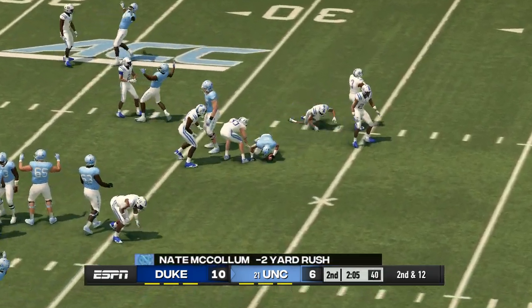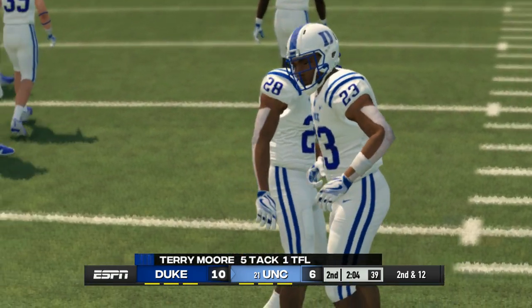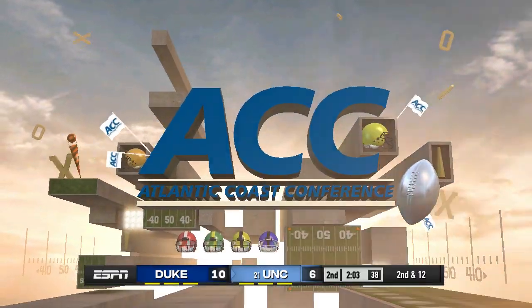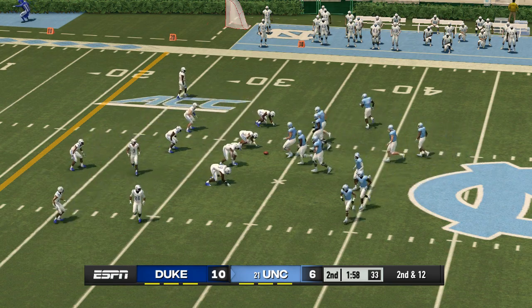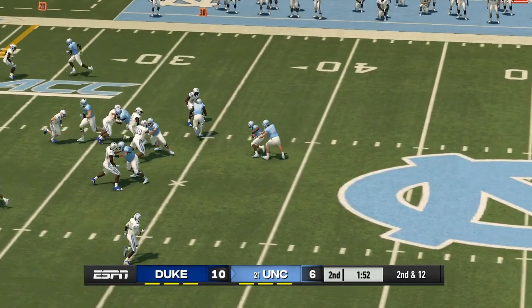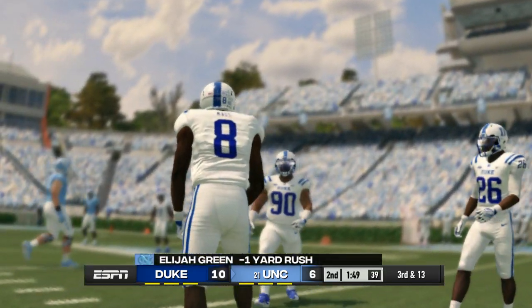Little handoff. These guys have the capability to gain solid, consistent yardage. They have to regroup, come out a bit more motivated next time. And he's taken down right around the 34. Call a loss of 1 yard on the play.